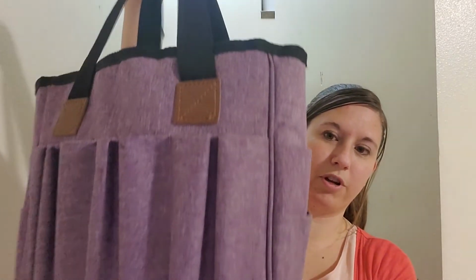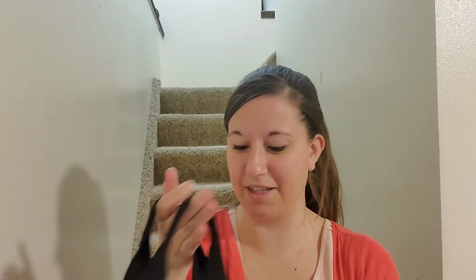Okay, so now I want to show you some acquisitions. First, my husband got me a Valentine's Day present, and it is this fun little project bag here. It's really heavy right now because I just took it on our spring break trip, and it's got snacks and stuff in it still. So I haven't really used it as intended.